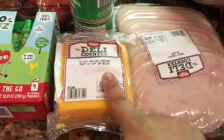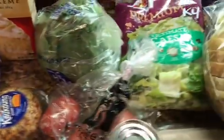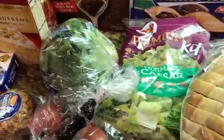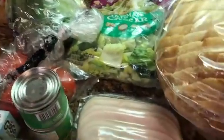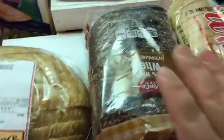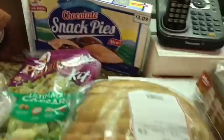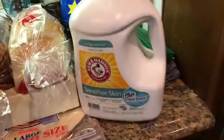So we're having sandwiches, some turkey, and I love medium cheddar. It's actually my favorite cheese. Some lettuce and tomatoes. Here is a salad to have with some pasta next week. And they have very good sourdough bread. But I also got some wheat bread and Grandma Sycamore. Little snack, little treat. And my favorite laundry detergent.